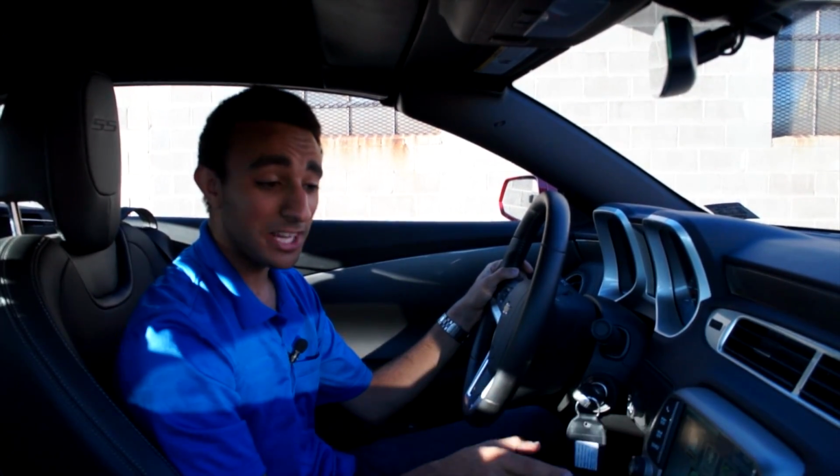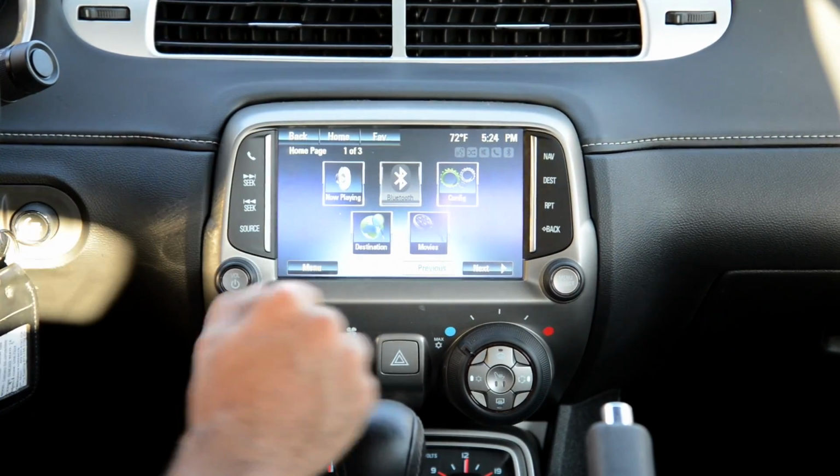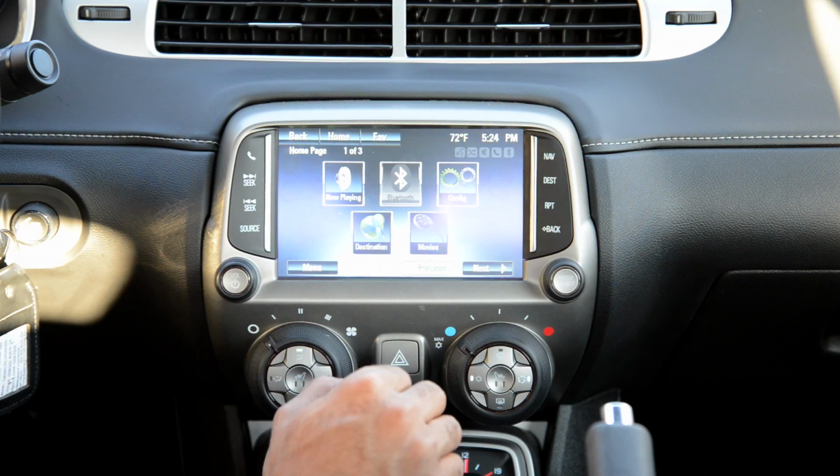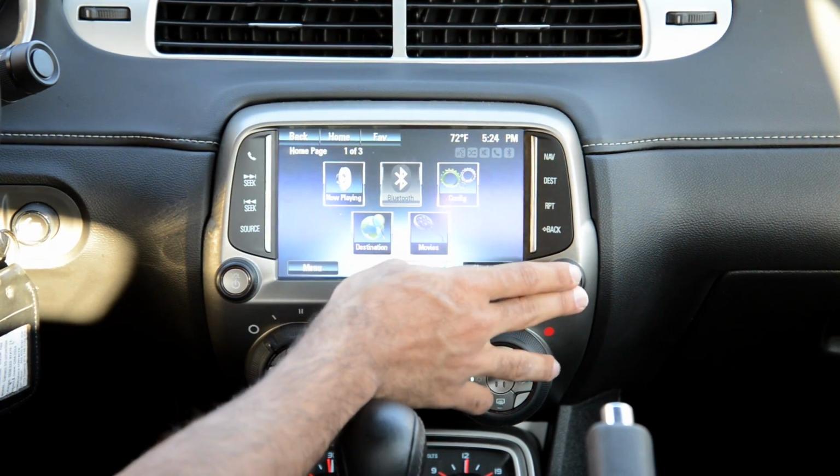And then we get to the display, which is actually not a terrible thing. It's running Chevrolet MyLink. It is touchscreen only, but there are 4 capacitive buttons on both sides, and there's also 2 control knobs that control volume and the menu select button.